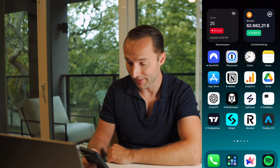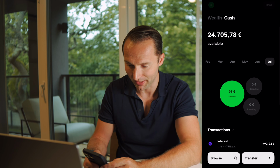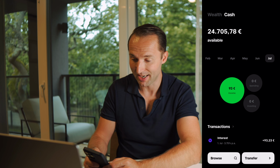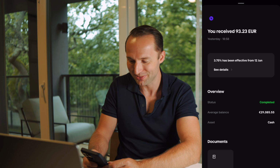Then we move on to another app that I use, and that's Trade Republic. Also a great broker that you can use, a German licensed bank. So really, I feel very safe having my money over there. You can see my balance is obviously a bit higher there as well. Last month, just by parking my money over there, I earned 93 euros. So that's the easiest money you can make, right? I mean, it's really, really nice.